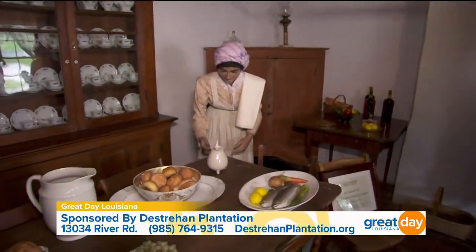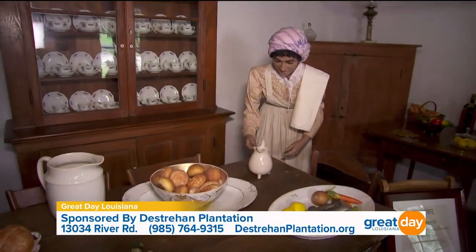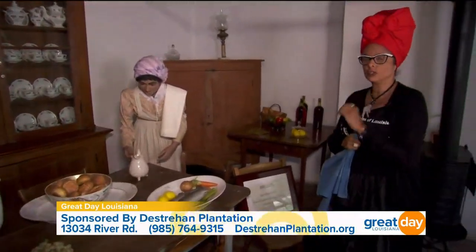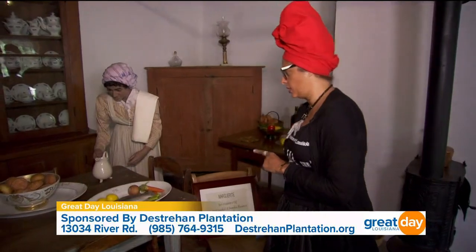Marguerite was born in 1740 in Louisiana, which would have made her a Louisiana Creole. She was later purchased within the Destrehan family, and she worked here until her death. Her great-great-granddaughter would later have seen her freedom after the Civil War. So for several generations, Marguerite's family was actually working hard on this plantation in particular.